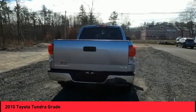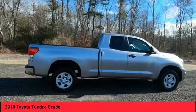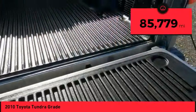With a towing capacity of up to 10,000 plus pounds and a payload capacity of over 2,000 pounds, the Tundra is the perfect mix of power and efficiency and is priced below $25,000. This vehicle has less than 90,000 miles.